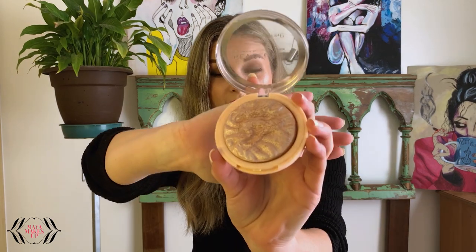And for me, this highlighter is absolutely insane, because firstly, it's quite a big pan, so you get lots of product worth for your money. And it's also the most amazing formula. It blends out like butter without taking away the product, so it's still really glowing and makes you glow like the moon. It's amazing. Favorite Holy Grail product.